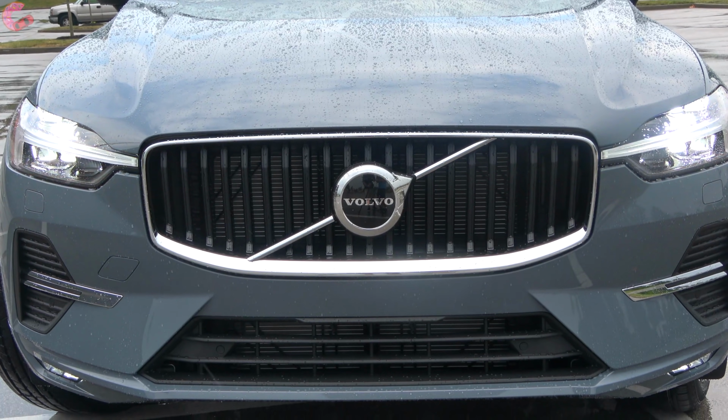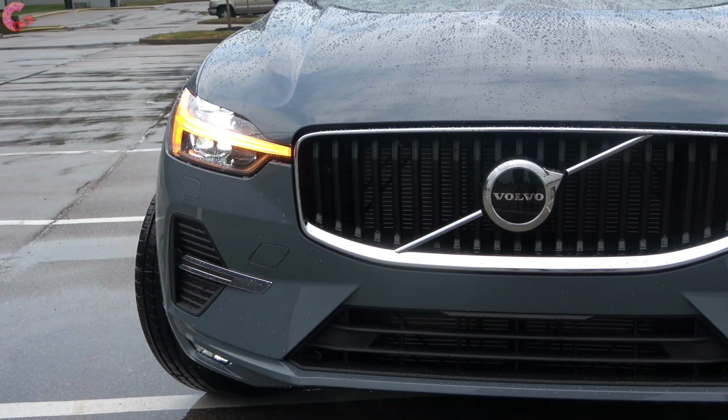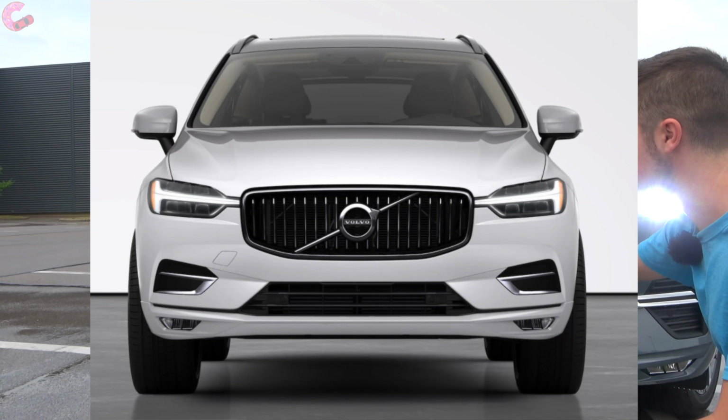Now, as far as the grille finishes, this is the same design as it was before. On the Momentum, it's going to be blacked out like what you see here. On the R design, you have the black mesh, and then the inscription will come with the chrome bars.